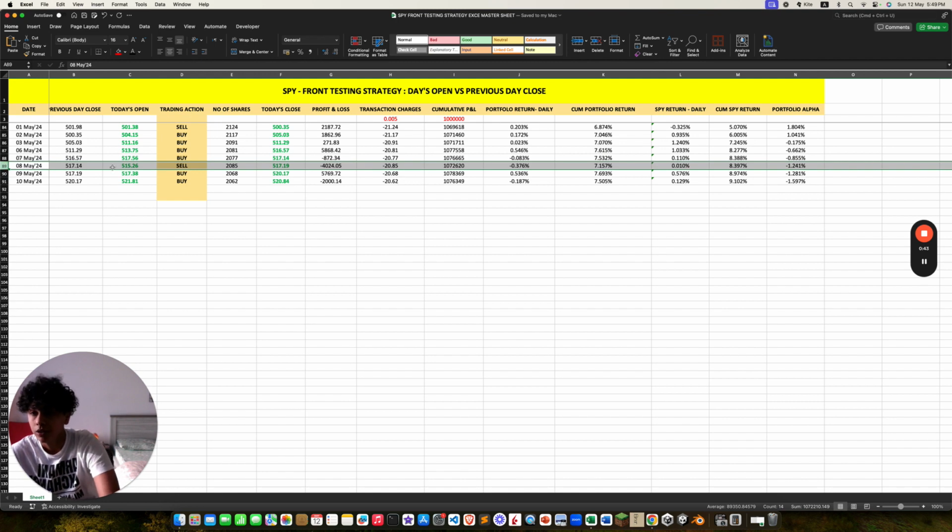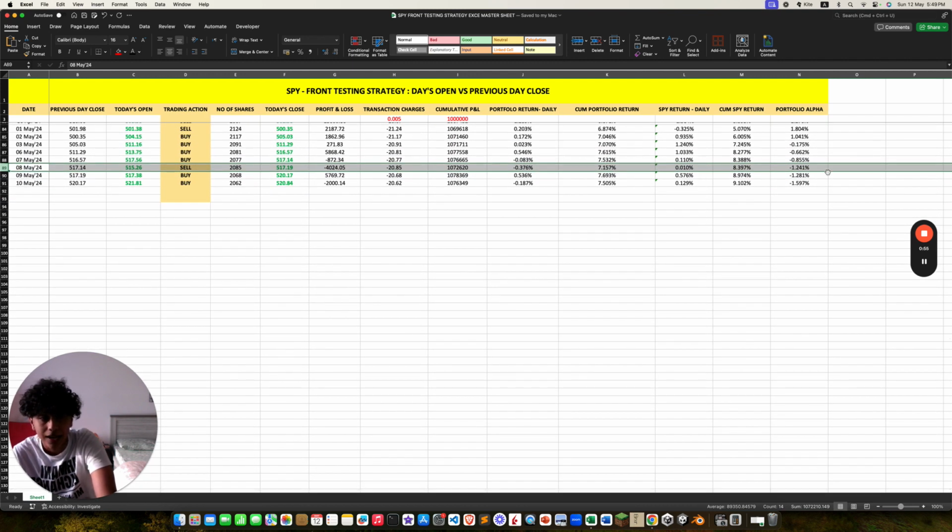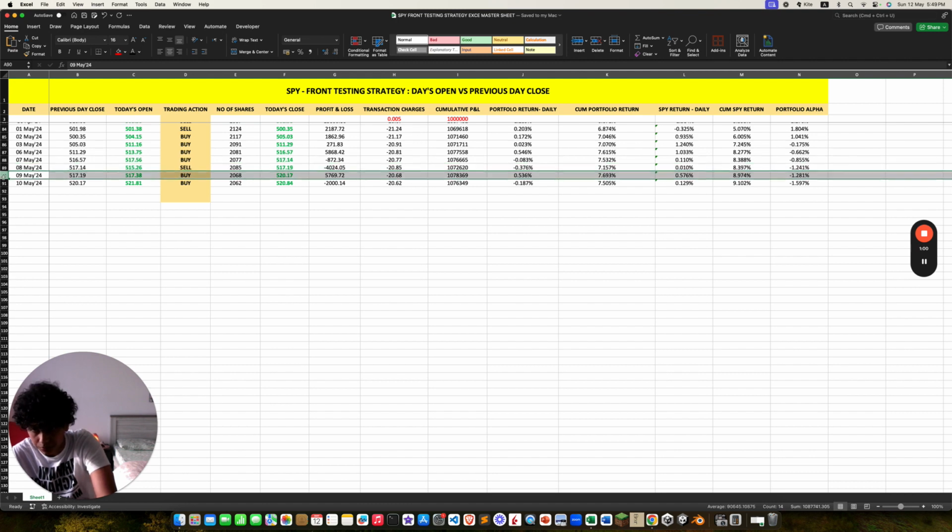8th of May 2024, we had a sell signal where we made a huge loss of $4,024.05, or 0.376%, bringing our cumulative portfolio return down to 7.157%, and our alpha further down to minus 1.241%.